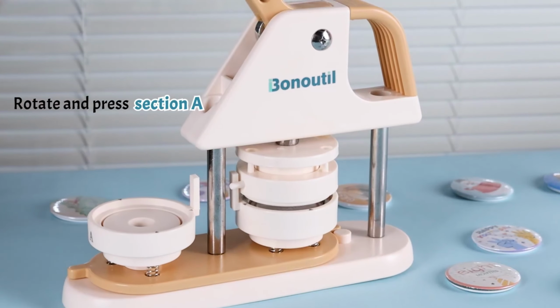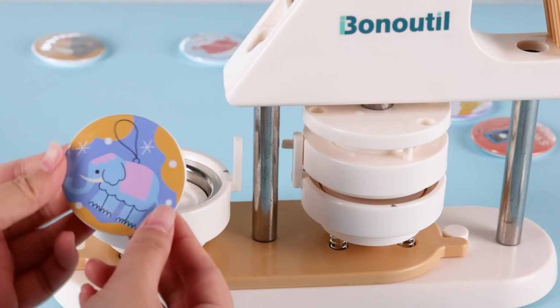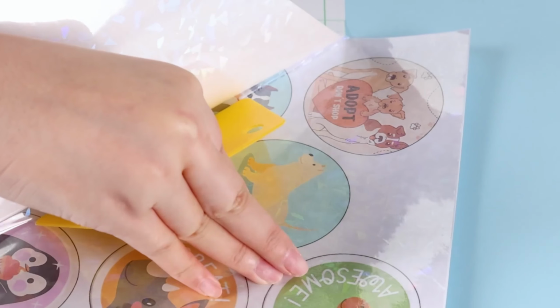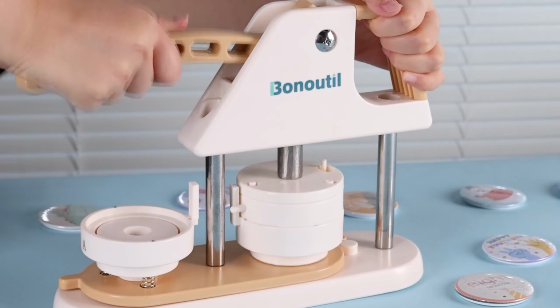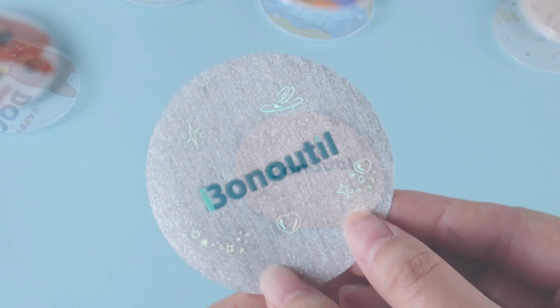Custom buttons are versatile and highly in-demand products for several reasons. Personalization. They allow you to express unique ideas, messages, or designs, making them popular at events, political campaigns, concerts, fairs, and more. Affordable cost. They are inexpensive to produce, making them an ideal choice for promotional gifts or souvenirs.